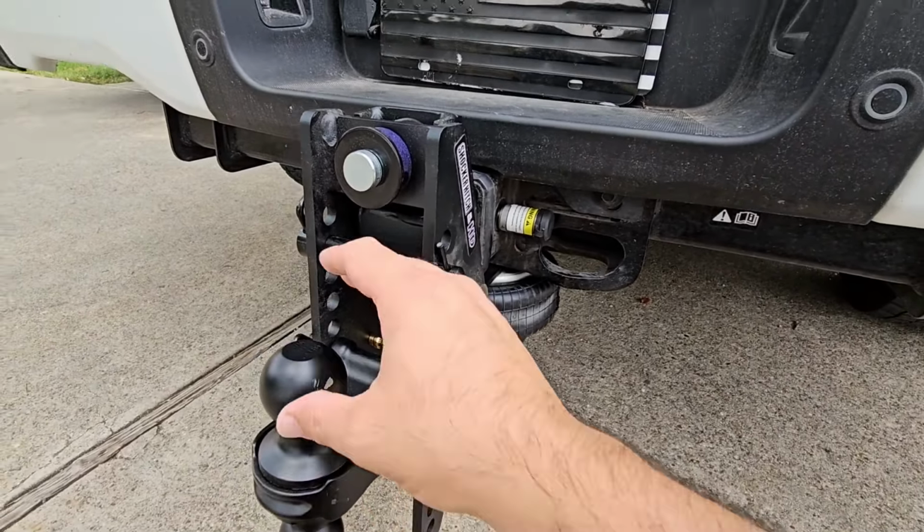I'm going to tell you, it is a really, really good looking hitch, and they've done a great job, especially in this black, max black finish. And I love the fact that the pins are black. Pretty much everything's black except for this pivot point here and the cap portion for the Schrader valve.